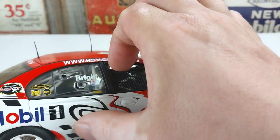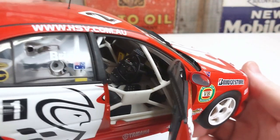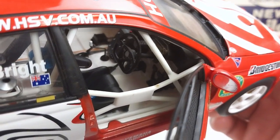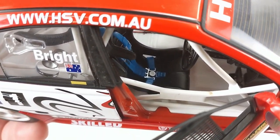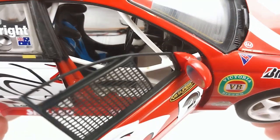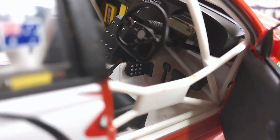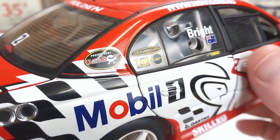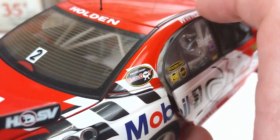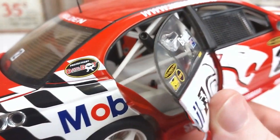We'll open that driver's door and have a little look inside, and you can see those details in there, really nice. Same as the last ones there, very well detailed with all the harnesses and everything like that. You've got some great detail in there, and the gauge details. It is fantastic, the amount of detail that does go into some of these. And these are cars that they do all open up as per usual as well. So you can see all the interior detail if you want to open all four doors up.